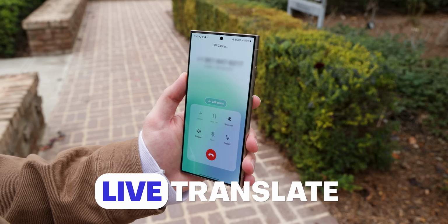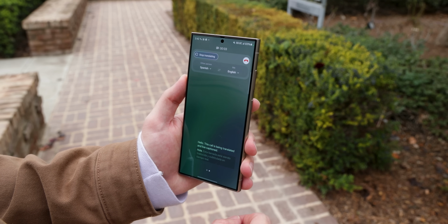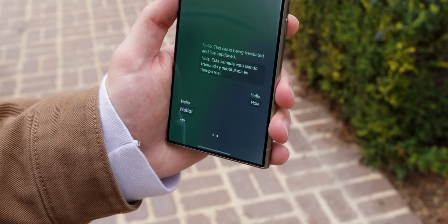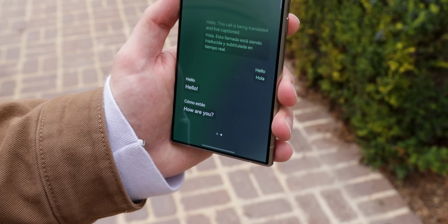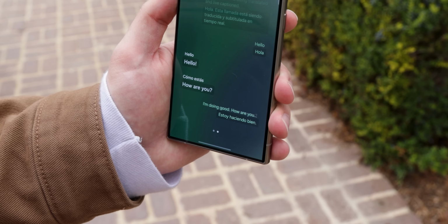Another awesome AI feature is Live Translate. Whenever you're on a call with someone who speaks a different language, you can tap on Call Assist and then select Live Translate to get a live translation and transcription of what the other person is saying in your language. It works really well, and so far it supports 13 languages.